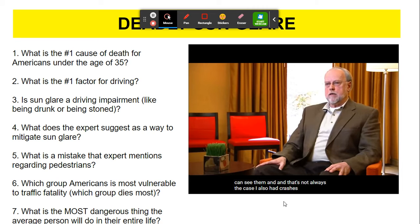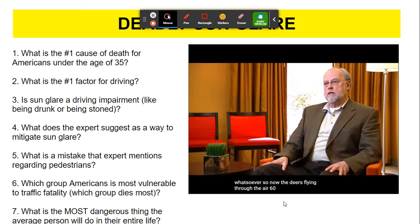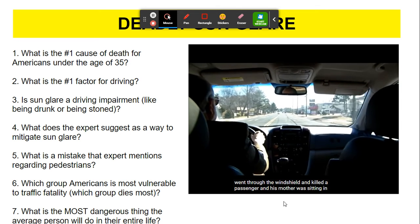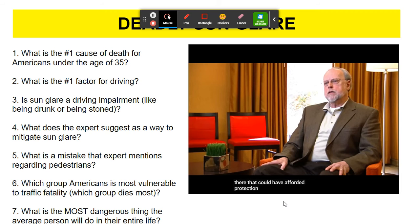I also had crashes where, due to sun glare, the driver didn't see a deer and didn't take any evasive action whatsoever. So now the deer is flying through the air at 60 miles an hour into the car coming from the opposite direction, went through the windshield and killed the passenger. And his mother was sitting in the front passenger seat and died right next to him. So there's sunglasses out there that could have afforded protection and could have yielded enough time to react to avoid the collisions.